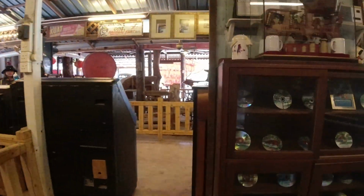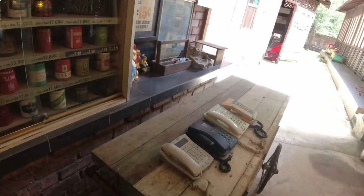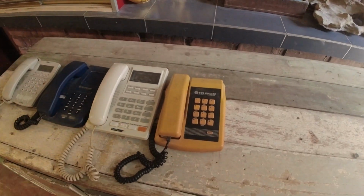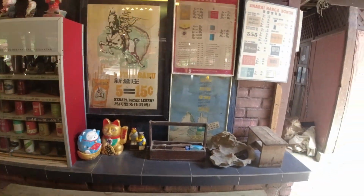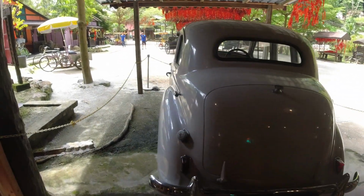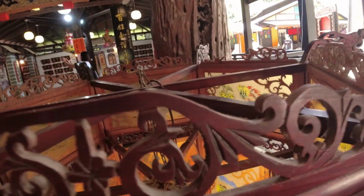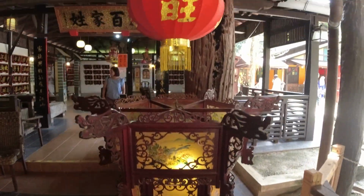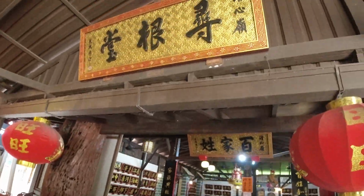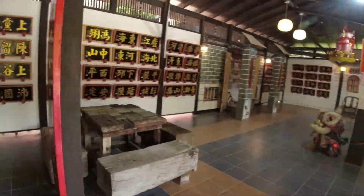Back area. Old landlines. Look at that. I want that. That's sick right there. Vintage, ugly color technology. Totally up my alley. Some of you may be watching this young enough, no matter where you're from, don't know what a landline is. That freaks me out. Taking a look at this cool car. Wow, that's so cool. It's like a big lamp display. Probably a nice centerpiece for if you have a fancy house. Cool.